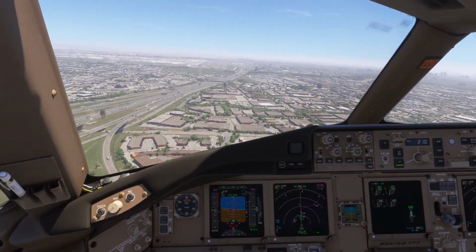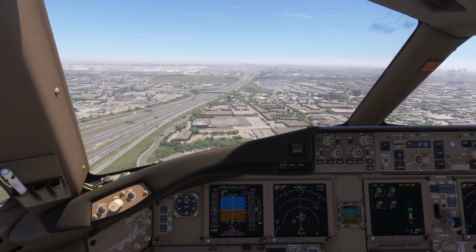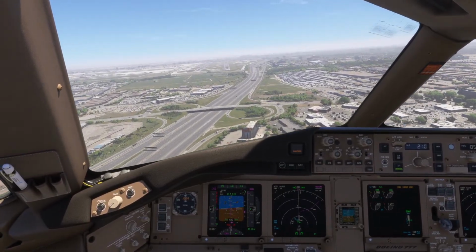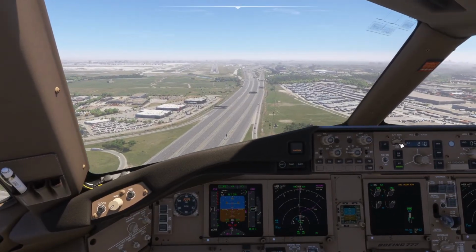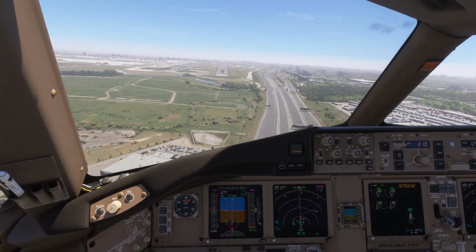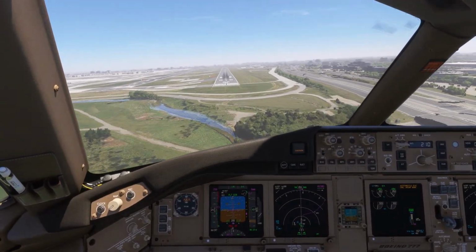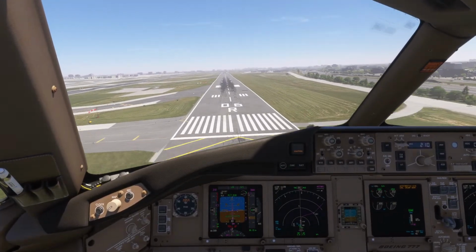Too low, terrain. Yeah, it's complaining about I haven't done the landing checklist. Again, one set of hands. I'm going to turn the auto throttle off. Something was wrong there.